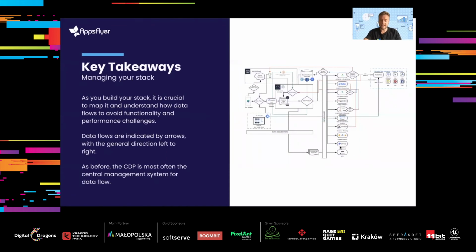And as you can see, it can get pretty complex when it comes to the MarTech stack. So you need to have a good and clear way to manage it. And as with any more complex tools, especially if you choose the interconnected ones or do it yourself, it is crucial to map it and understand how data flows between those entities to avoid congestion and functionality challenges. And the data flows are generally indicated by arrows with the general direction left to right. You can see a great example here on the right side of the slide.